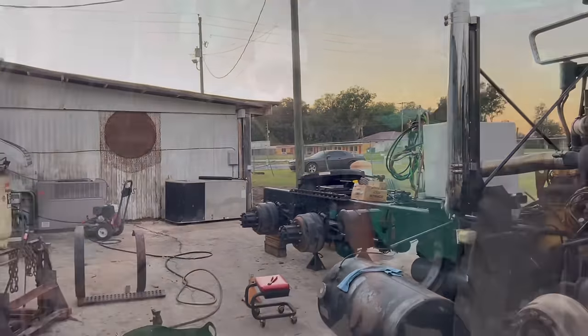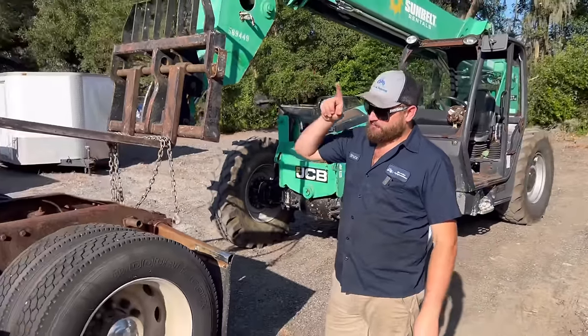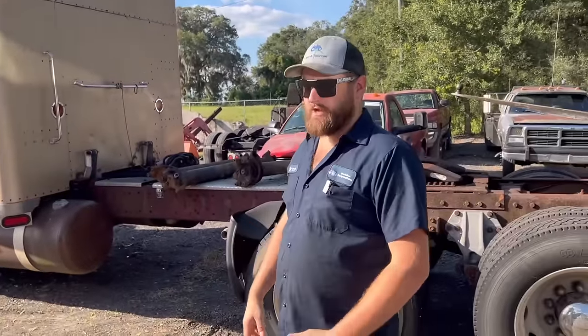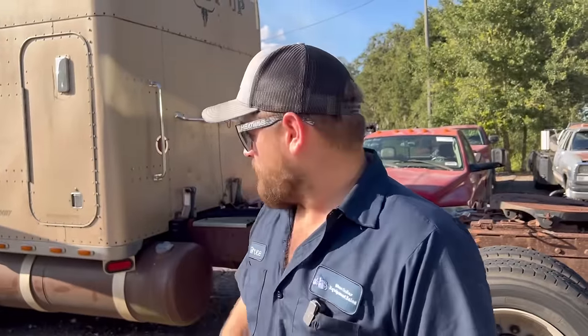Cowboy up. So, we're back out here this afternoon. We're going to get the Cowboy Up Peterbilt pulled up to the shop. Man, you guys have been blowing me up asking if this thing's for sale, but now you know what we are selling. So let's get this thing up there and get it washed and get this 2 million miles of dirt, grime, and grease washed off this baby.